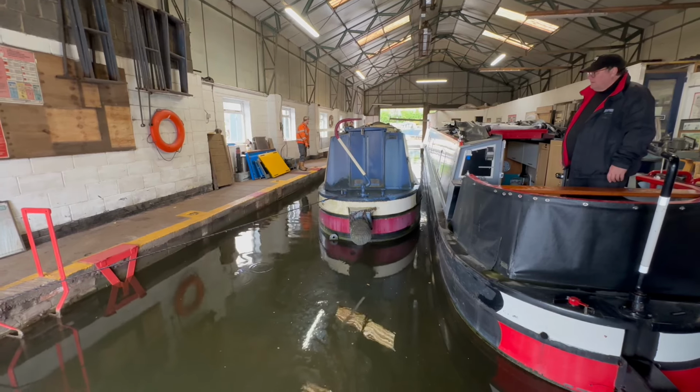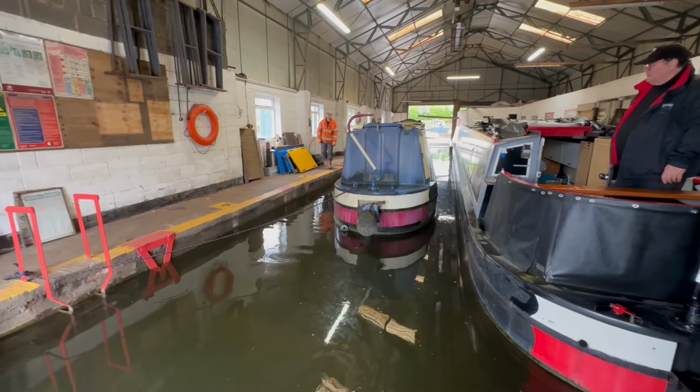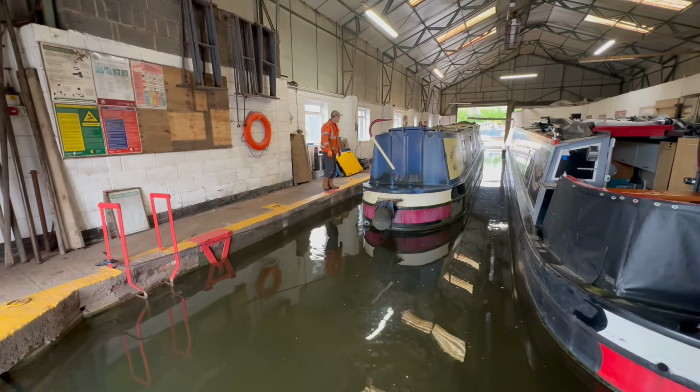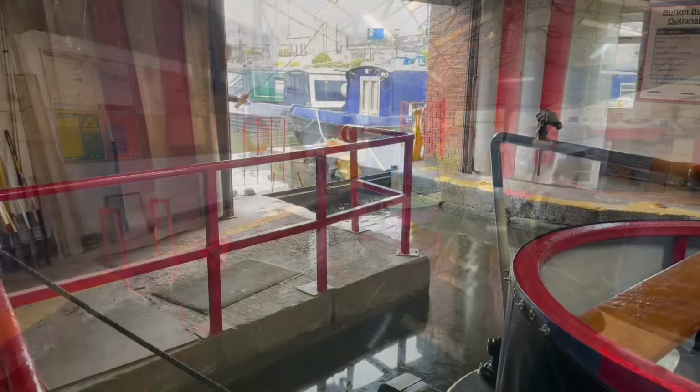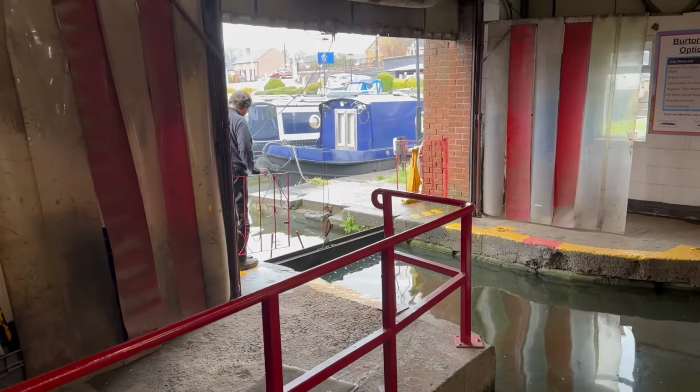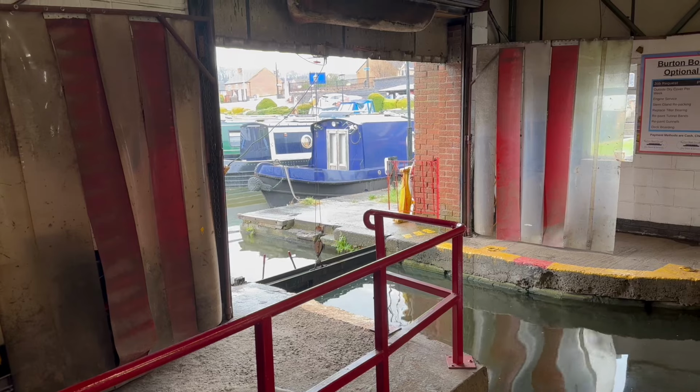From the previous video, we're now sat in what was the original head of the old Bond End Canal. One can only appreciate that this was once a thriving entrance port for said canal, and I'm hoping at some point to do another video on that subject when I've got the time.